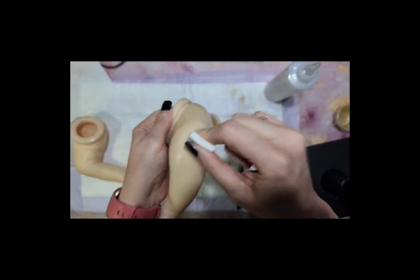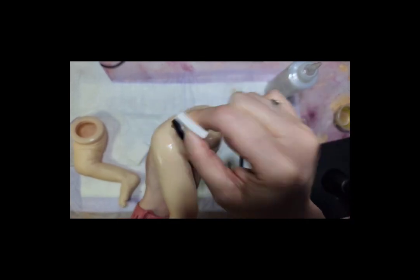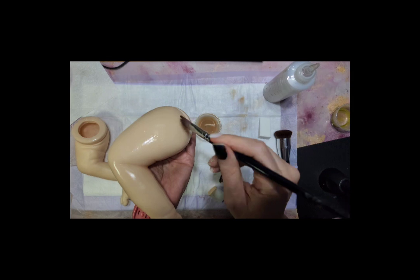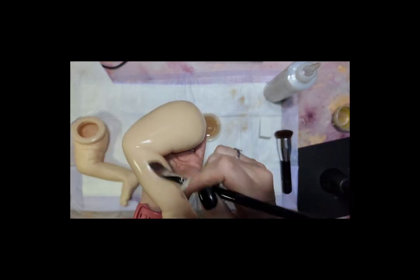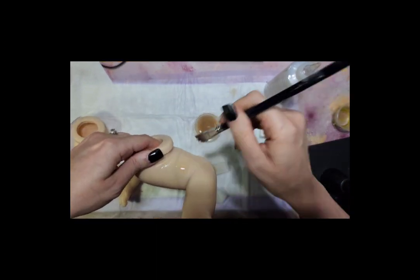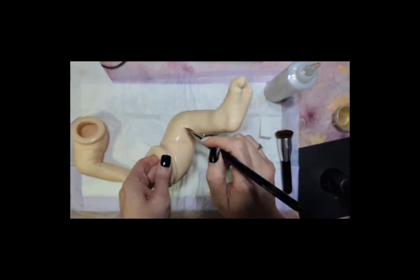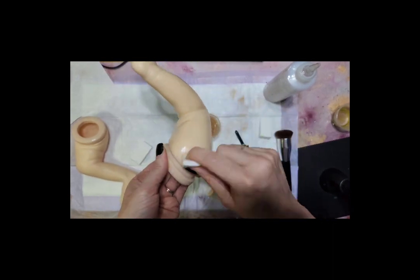Still kind of hard to see with the lighting situation here. I'll have to figure that out. I want to make sure everything is smooth. And you get in between the knee. Yes.